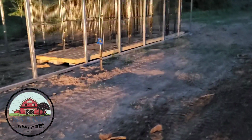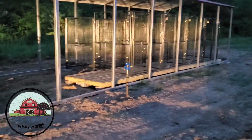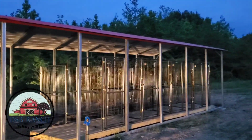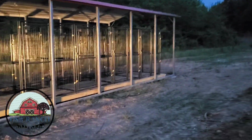But we have the faucet here by the kennels, and that empty space is where the pressure washer and the food cans are going to go. And we have one light installed. We have another light, we just haven't put it up yet. The electrician's coming this weekend.